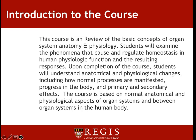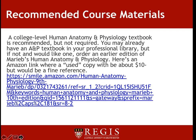Okay, so with the PowerPoints, sometimes I'm going to read them, sometimes I'm just going to summarize them because I know you can read them yourself. This really just gets into the introduction and just goes into a little bit more detail about the physiological changes within the organ system that we'll be covering.